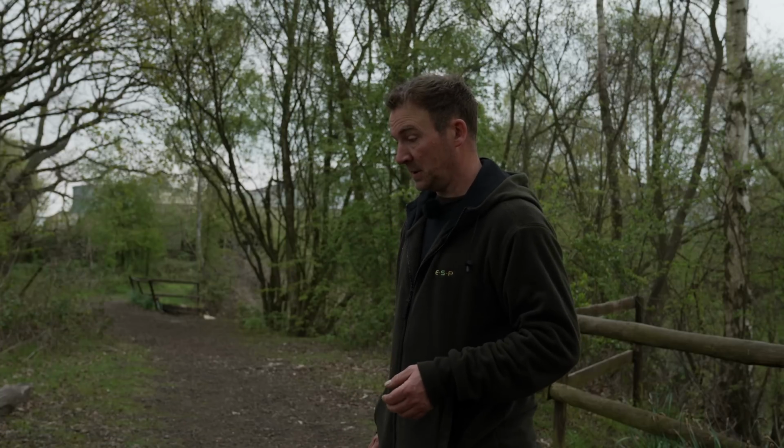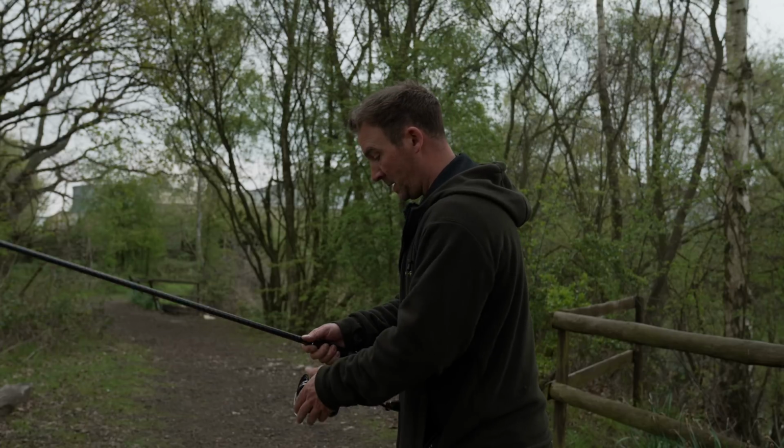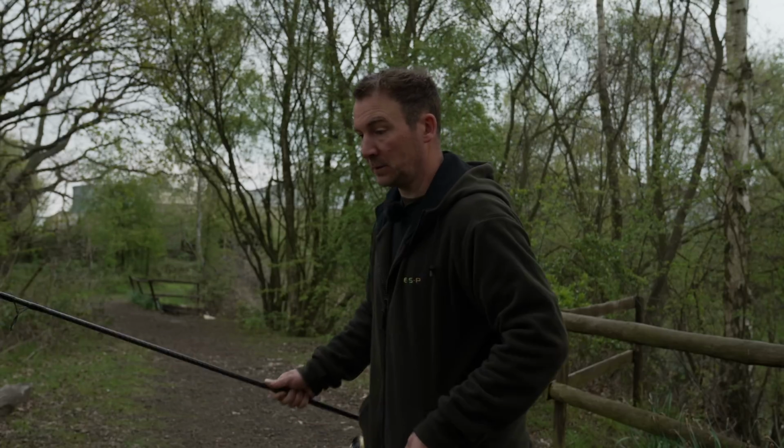If I do keep swanning down there and seeing them, I can soon pick a rod up and just go and have an hour for them. So yeah, I'm gonna go get some bait out and chuck these rods out on these marks, then get settled.